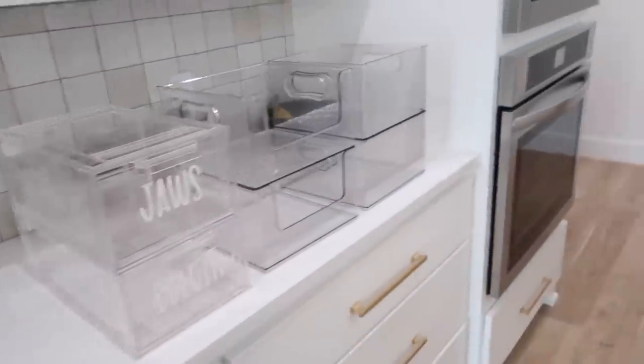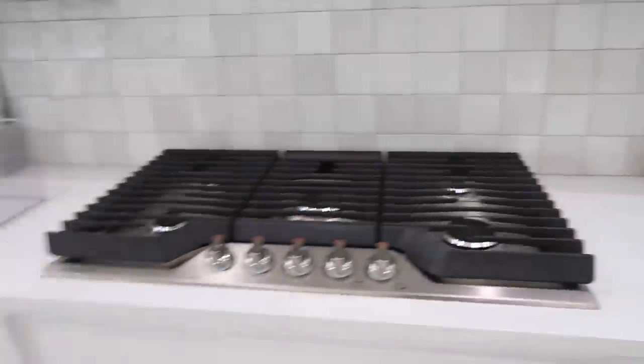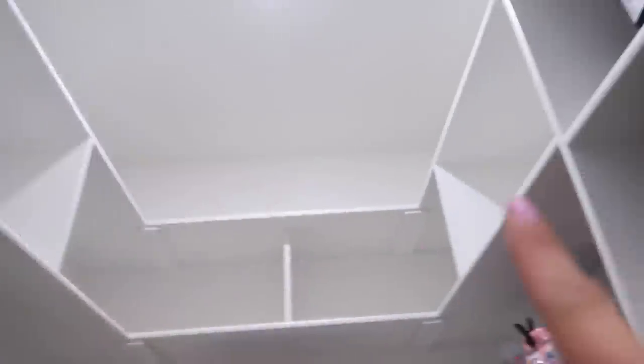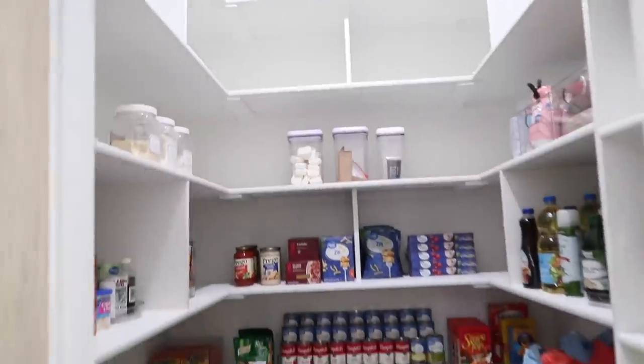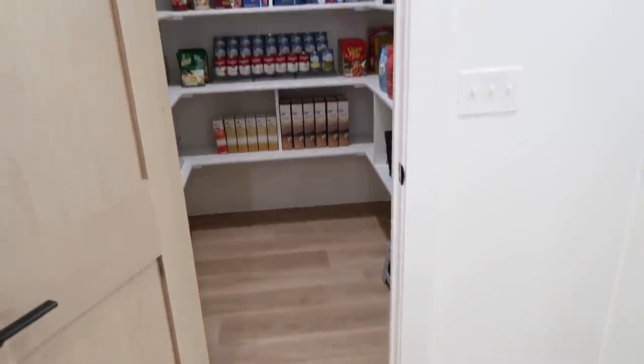I'm not going to get rid of any of these until I'm completely moved in. But after that, I'm going to keep these so I don't have to rebuy them later. So what I think I'm going to do is have Chase put them up on these shelves way up high, so they're out of the way. But if I need them, they're up there and I don't have to rebuy them. But here is how the pantry turned out.